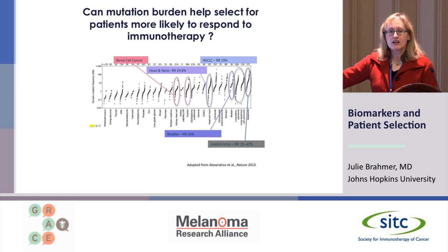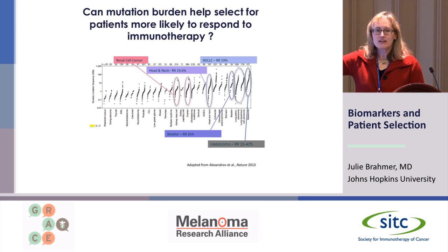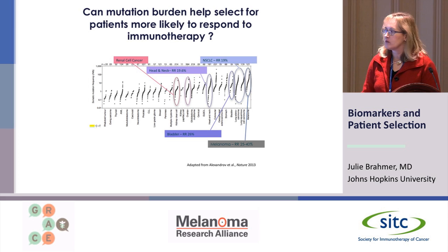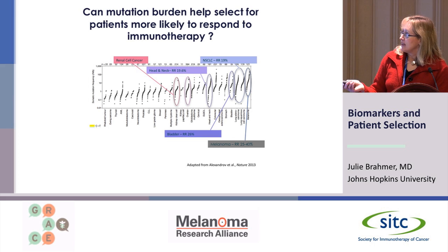Bladder cancer has a high mutation burden. Head and neck cancer. Renal cell cancer is kind of in the middle, so we're not quite sure in patients with renal cell cancer how mutation burden predicts response, but maybe it might be. And so we're trying to look and see.